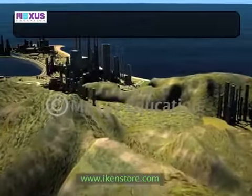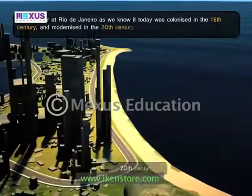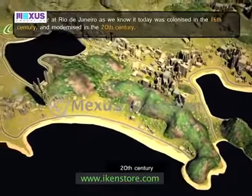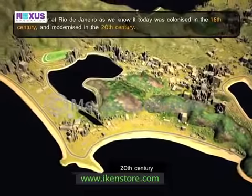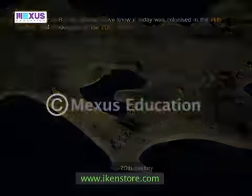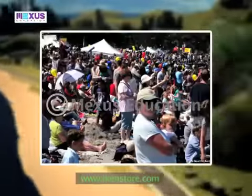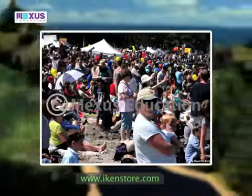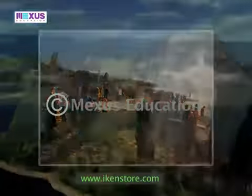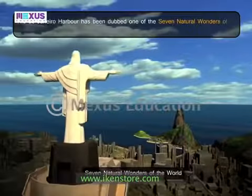The harbour at Rio de Janeiro as we know it today was colonized in the 16th century and modernized in the 20th century. Yet, the actual structure of the bay has been around for millions of years, gradually being eroded by the waves that came through Guanabara Bay and hit the land behind it. Today, the harbour of Rio de Janeiro and the beaches are crowded and in some instances polluted, but the natural beauty of Brazil's mountains by the bay is unquestionable. Rio de Janeiro harbour has been dubbed one of the 7 natural wonders of the world.